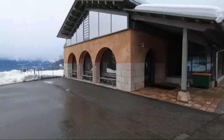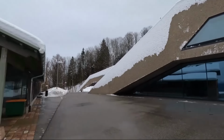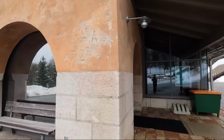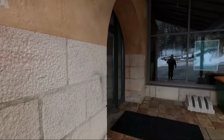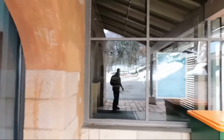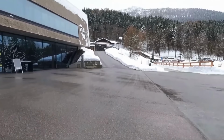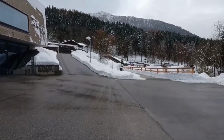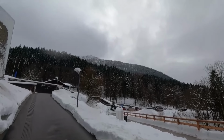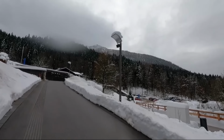So leaving the new documentation centre. Okay, and this was the old documentation centre, which is all closed now. Interesting. Another look up there. And the Kehlstein's up there still. I want to get up there, but it's too far, especially in this weather.